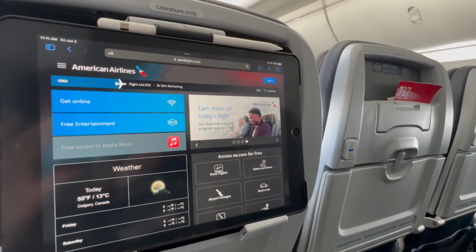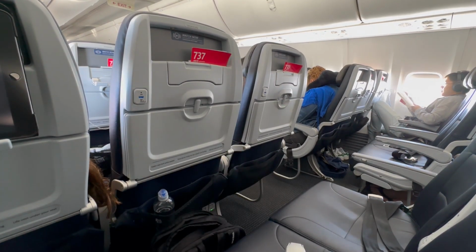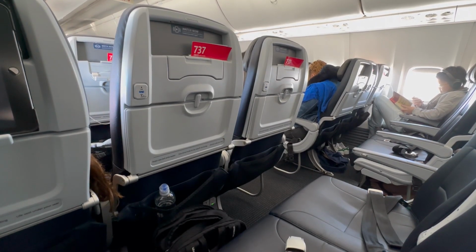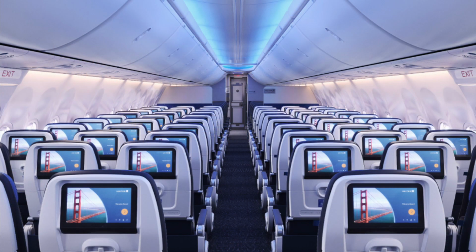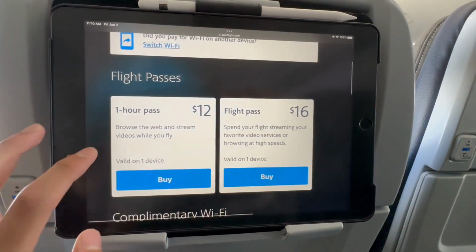Now, what do you think of personal device entertainment? Let me know, since American is the only one of the three legacy US airlines ditching narrowbody seatback screens in favor of personal device entertainment. Compare this to Delta and now United, who both opted for more seatback screens, with personal device entertainment also being an option offered on board. Whatever the case may be, personal device entertainment is still easy to use.